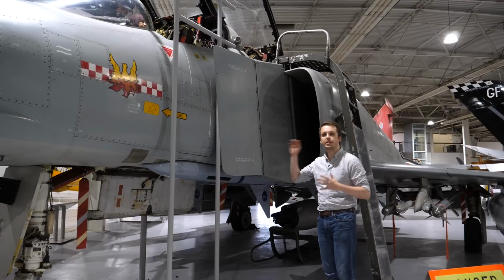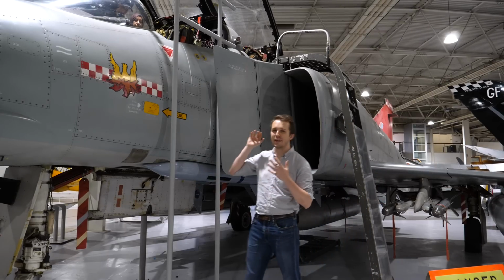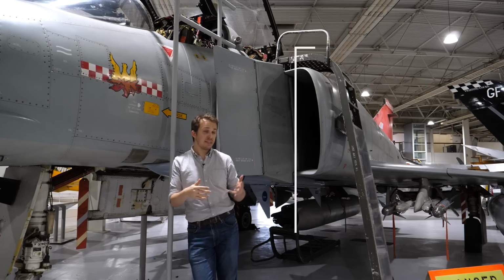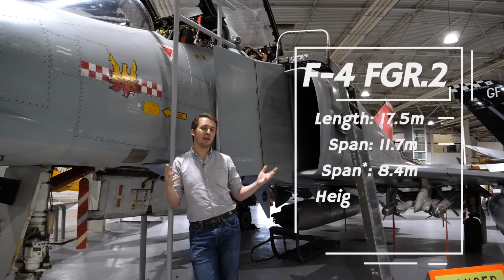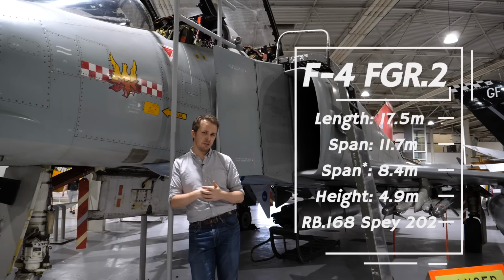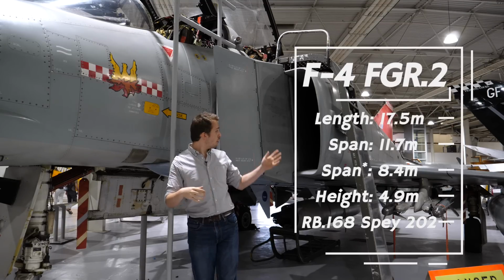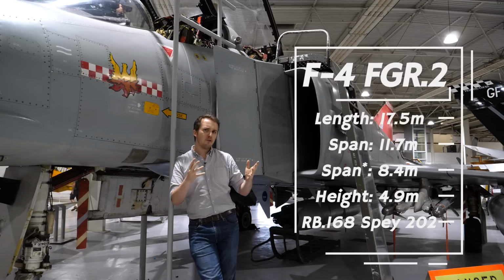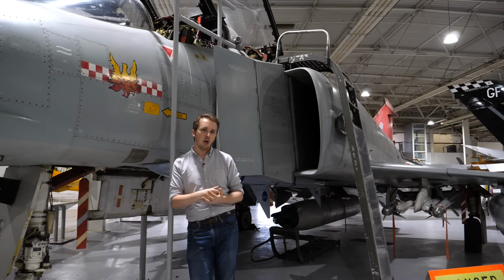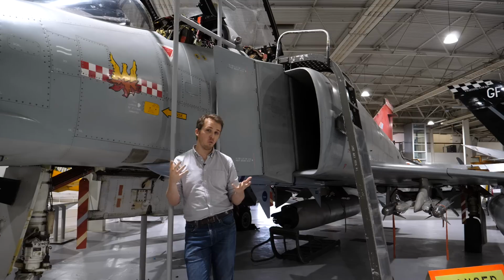Turning to the aircraft beside me then, this is what is known as the FGR.2, one of 118 used by the British. It has a length of 17.5 meters, a span of 11.7 or 8.4 when folded, and it stands at 4.9 meters. It is one of those Phantoms that actually use the SPEY engine. The FGR was specialized in ground attack and tactical reconnaissance, initially deployed to West Germany to provide some support in case the Cold War, well, ever heated up a bit.